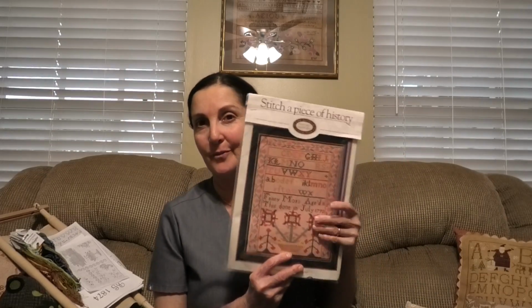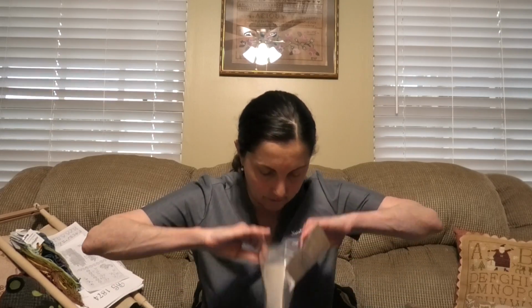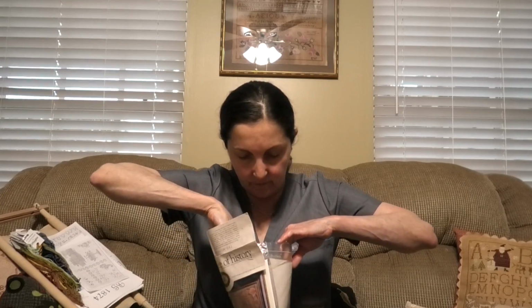Now, this is what bothered me: I asked the person, what does it come with? And they said they didn't want to open it because it's sealed, and they didn't want to let me know. They had no idea. It was not a stitcher who sold this. So I am going to open this, and this can be the unboxing. Make sure it doesn't have any odor too, because I don't like cigarette odor. No, it doesn't. It smells fresh and clean.